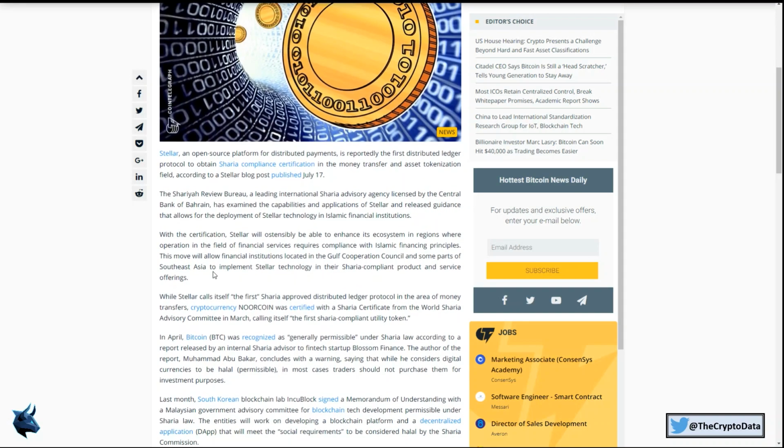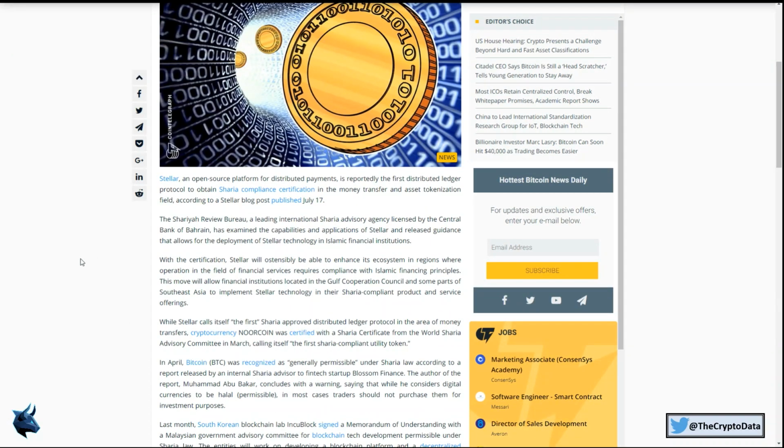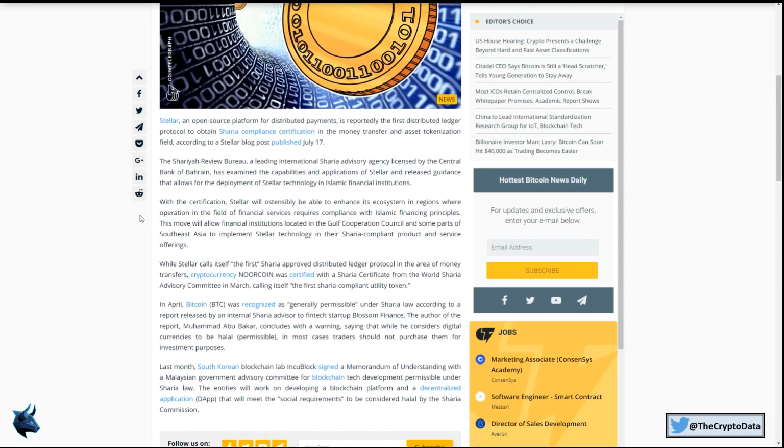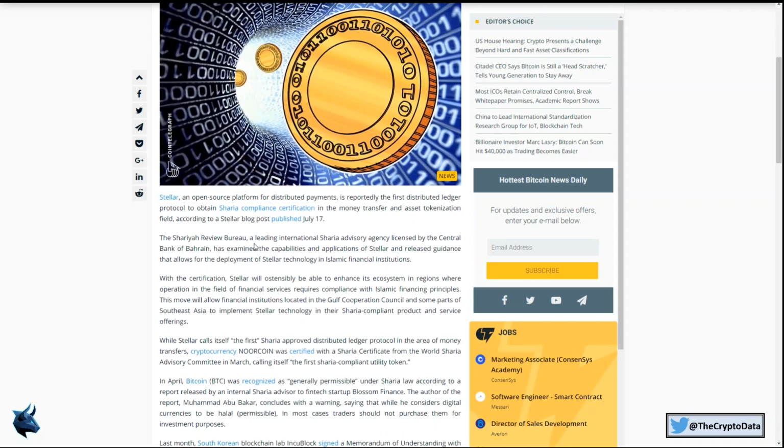Now, basically, Sharia law is what's followed by all Muslims. And as you know, there are millions of Muslims in the world. So basically, if something is deemed halal, which is permissible in Sharia law, then that means it's okay for Muslims to participate in it. And as you remember, recently, Bitcoin was labeled permissible under Sharia law in April. And now you have Stellar being labeled as halal by the Sharia Review Bureau.